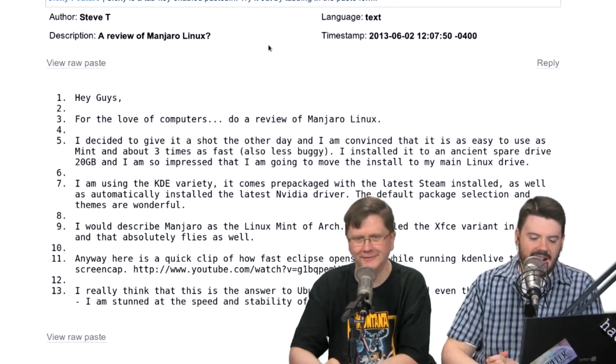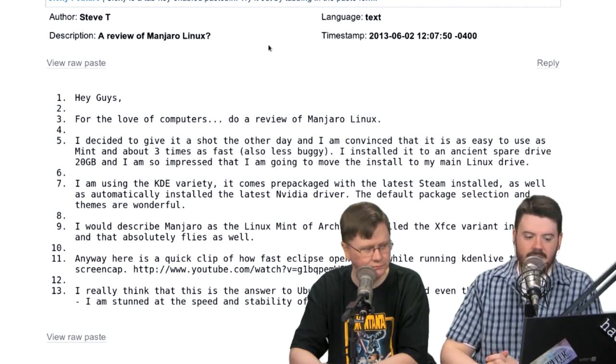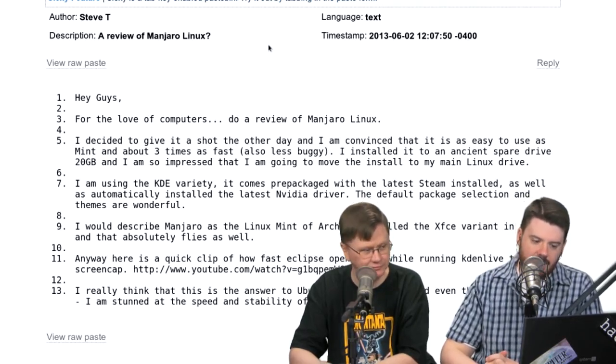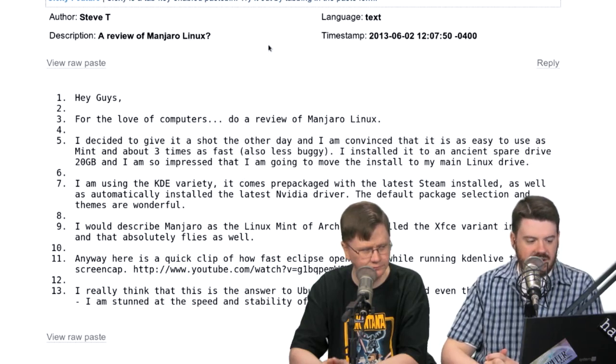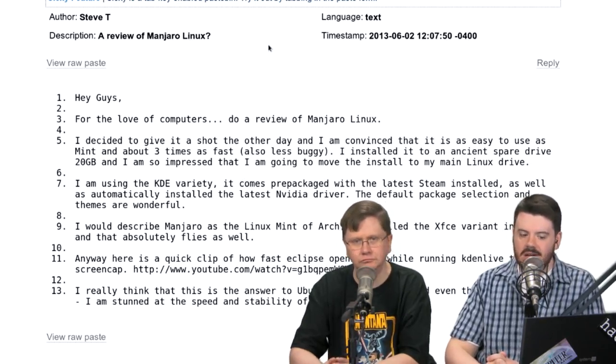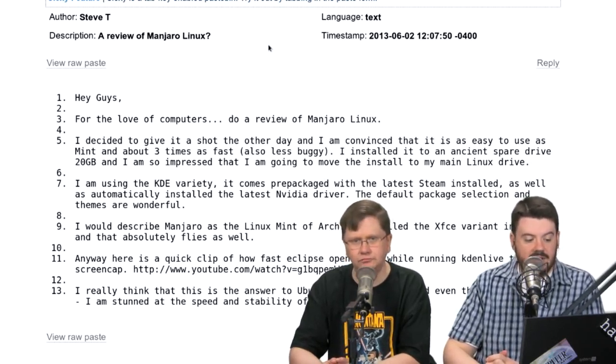Yeah, I'd say so. "I installed it on an ancient spare 20 gigabyte drive, and I'm so impressed that I'm going to move the install to my main Linux drive. I'm using the KDE variety. It comes prepackaged with the latest Steam already installed, as well as automatically installing the latest NVIDIA driver. The default package selection themes are wonderful. I would describe Manjaro as the Linux Mint of Arch. I've installed the XFCE variant in a VM and absolutely love it as well."